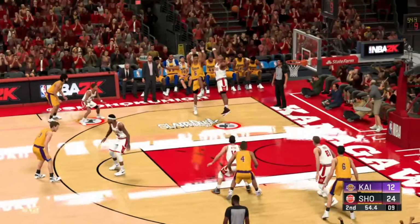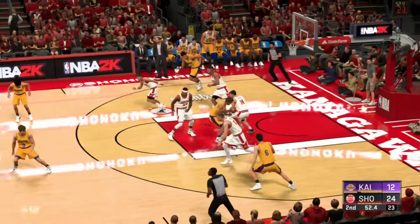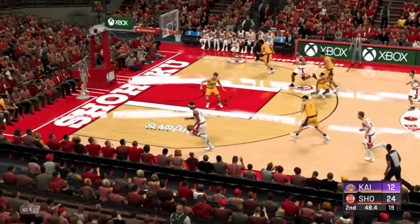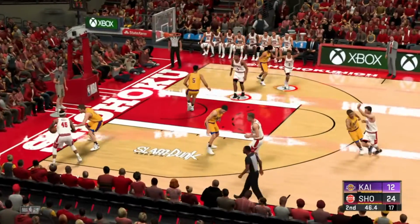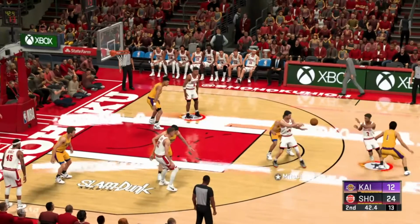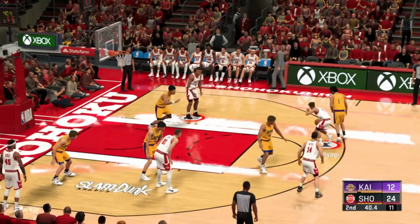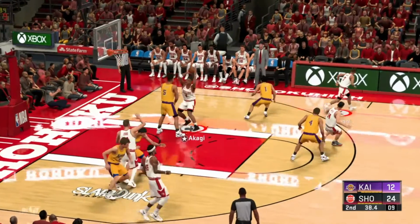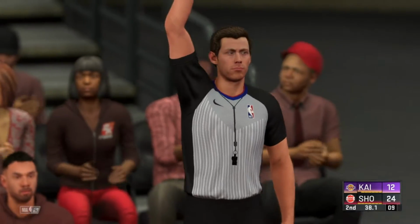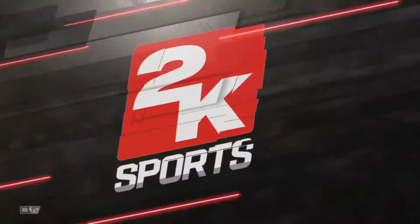55 seconds left to play here in the half. Off the mark once again. Terrible quarter for him thus far. Beasley kicks to Jerebko. Here's Little General. He's got 9. The captain. First trip to the line for him here.